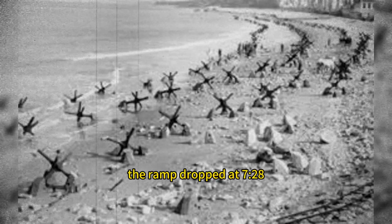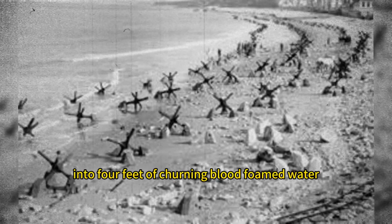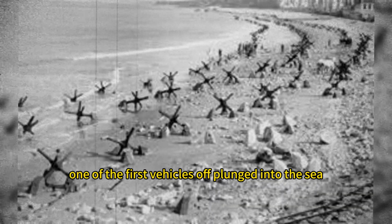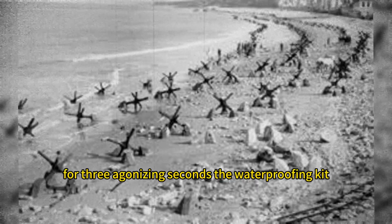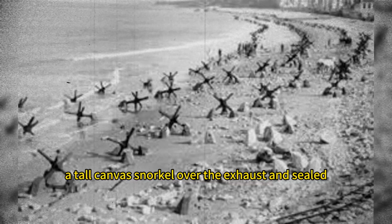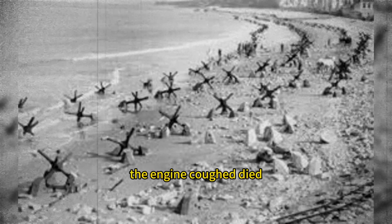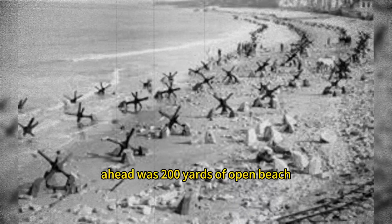The ramp dropped at 7:28 into 4 feet of churning, blood-foamed water. Dove's D8, one of the first vehicles off, plunged into the sea. For 3 agonizing seconds, the waterproofing kit, a tall canvas snorkel over the exhaust and sealed ignition, was tested. The engine coughed, died, then caught again with a roar. Ahead was 200 yards of open beach.